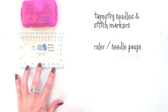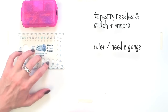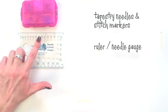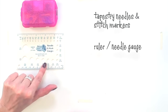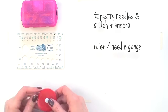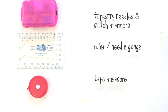Next up is a ruler that's also a needle gauge checker. Tell me what size needles I'm using. The ruler is important because you want to have something stiff like this for when you're checking stitch gauge, to see if you're getting the correct tension on a pattern. And then of course it's an added bonus to have the needle gauge, the needle size thing here as well. Now the other side of that is a tape measure, a soft tape measure for measuring longer things like sleeves and lengths of sweaters and stuff like that.